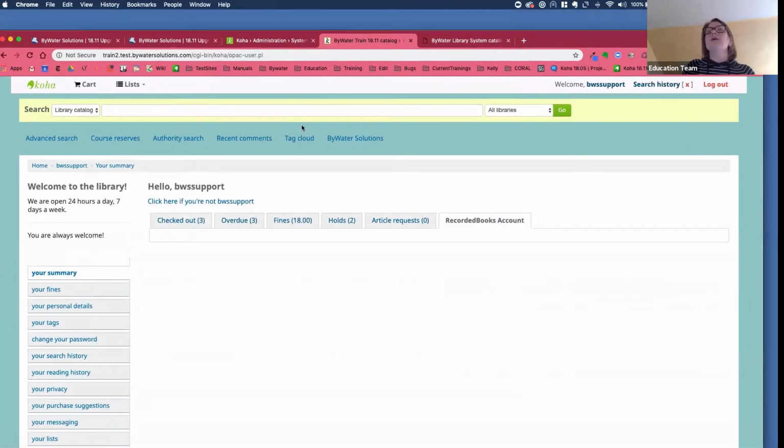Well, I can tell you, this is all a test site anyways. Imagine I have the ability to see my recorded book account, and then it will show me that book, Love Me Tonight, and it's checked out, and I can return it from this tab. So I never had to leave Koha. I did everything within the Koha system, and I did it through recorded books. Super awesome.